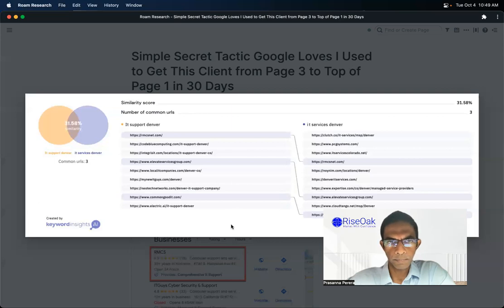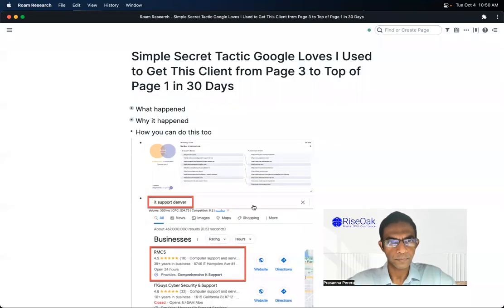The summary point here is that you need to look at the top pages that are ranking for different keywords. If the top pages are the same, then Google is rewarding the same content, and you should create the same content for the 2 different keywords.